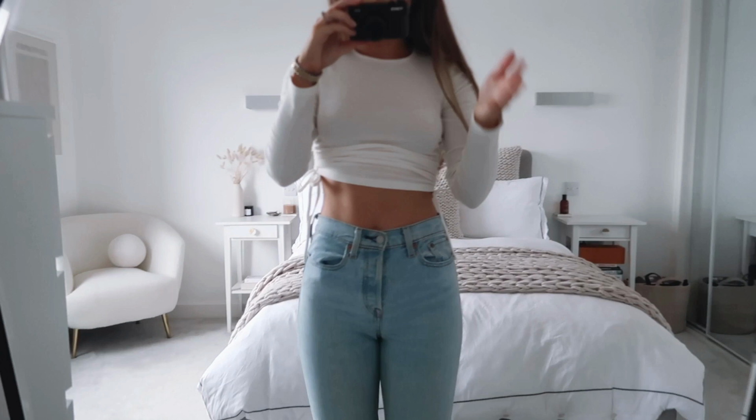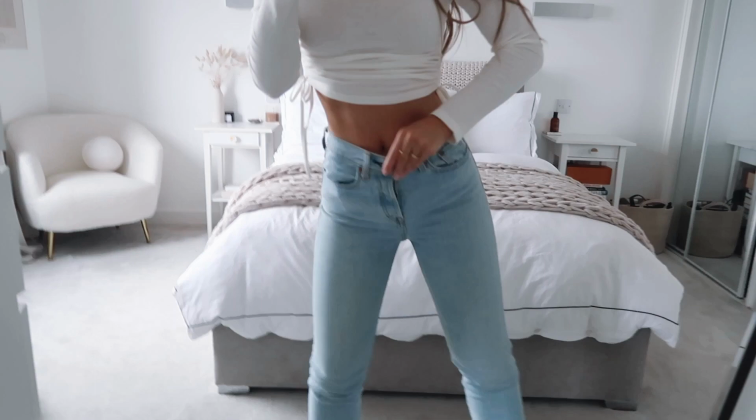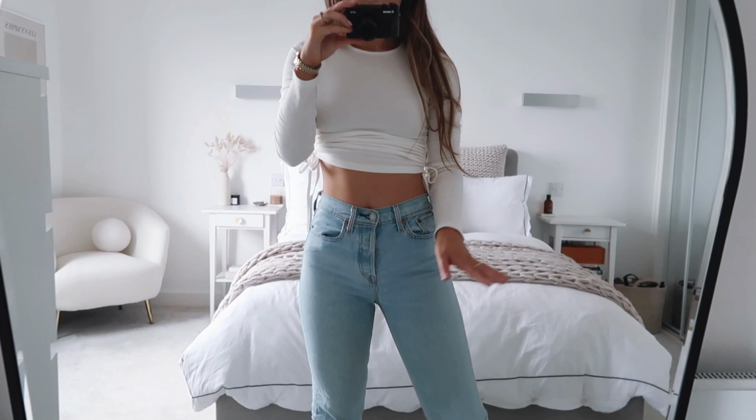Okay, so this next pair of jeans are from Levi's. Again, these are a really, really light wash denim. These are a lot lighter than the Zara light denim ones as well. Oh my god, why are they giving me a bit of a camel? That's not good, is it? Right, I'll stand like this. Lost my train of thought.